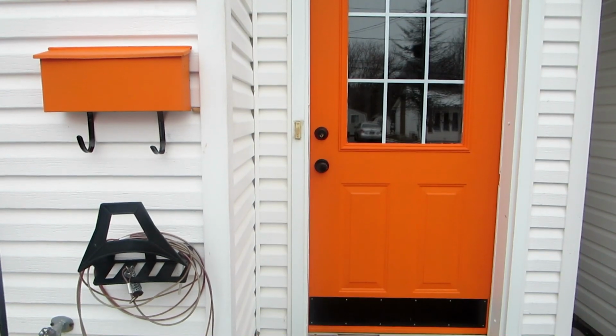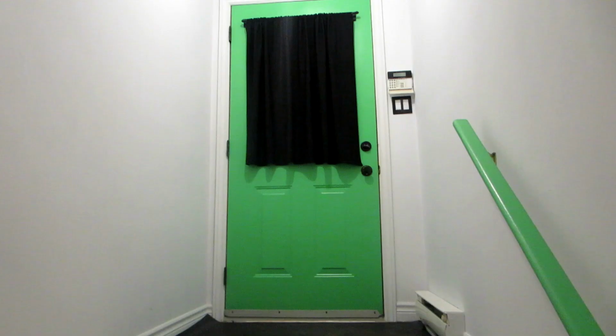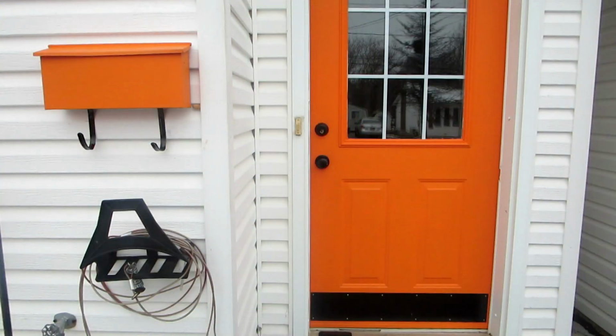This is the front door from the outside. Remember, it used to be blue. On the inside it was painted green, on the outside it's now painted orange with black trim. The mailbox was also painted to match. And if you look below the mailbox, I still have the leash that I used to tie Molly on when she went outside.